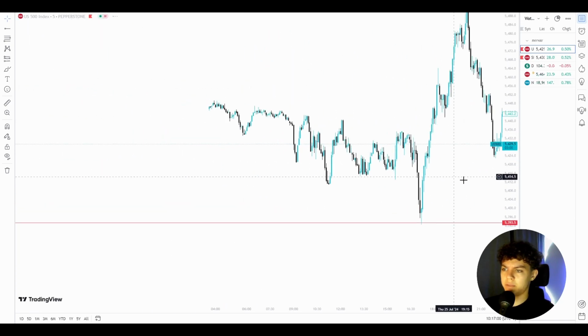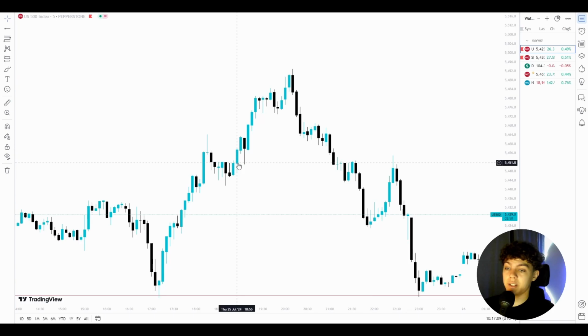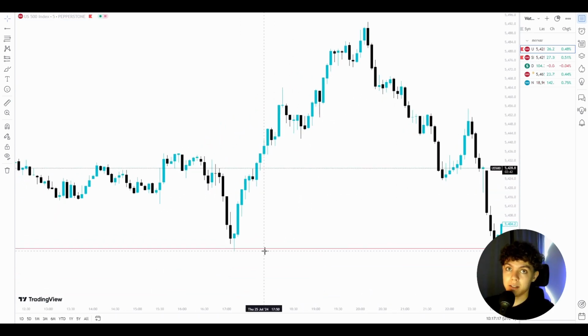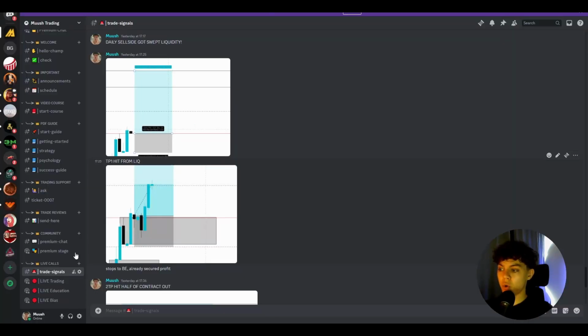I know this may not look like much, but if we go to the lower time frame, we can see this is 1,000 pips, or in some brokerages, it could be 10,000 pips. So this is huge. And to show some proof, I made $1,000 yesterday from this trade. Let me show you. I was actually live trading with my members.